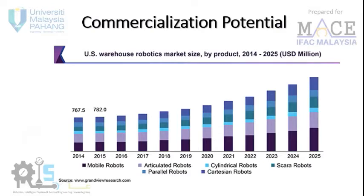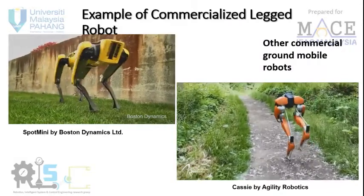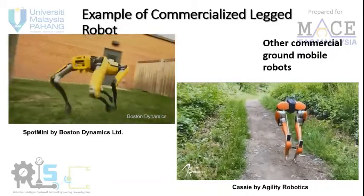Okay, so according to the source here, it seems that the mobile robot market is increasing like the other robots, but quite slowly compared to the articulated, cylindrical, SCARA, Cartesian and all that. However, they have some increase in the mobile robot market in the US, from 2014 to 2025.